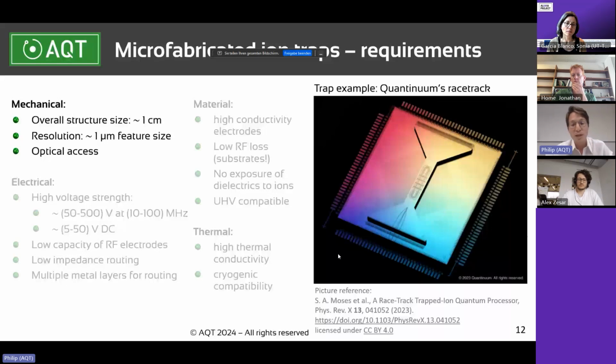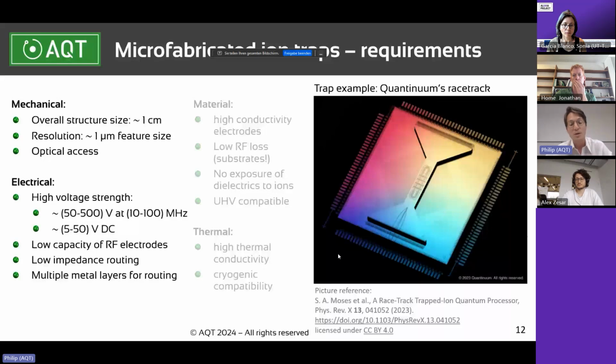Then the next point would be electrical requirements. To operate the traps, we need electric signals. Here, the materials that we employ, or the technology, needs to enable a high voltage strength. So for the RF signals that are around 10 to 100 megahertz maybe, we need 50 to 500 volts. This very much depends on the trap design. These are just rough numbers, but that's the ballpark. And for the static voltages, it's maybe a factor of 10 less.